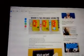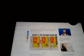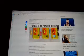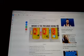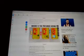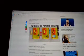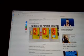So now see, where is the prisoner hiding in this? So the thing here happened is a story. The story is, police hired a detective to find an escaped prisoner. The detective narrows his search to one of 3 different houses. After taking a closer look at an aerial photo in the 3 houses, the detective instantly knew which house the prisoner was in.